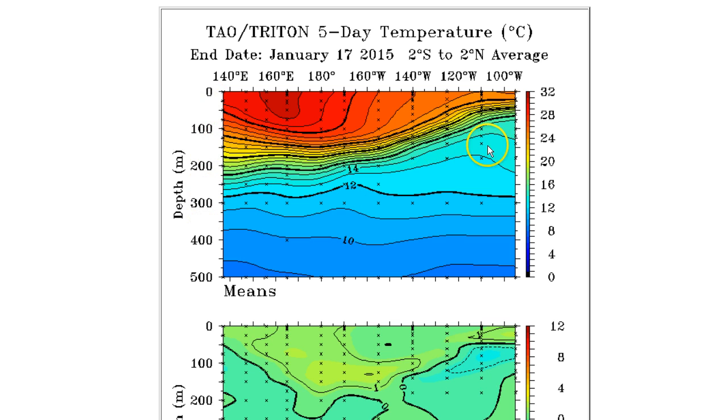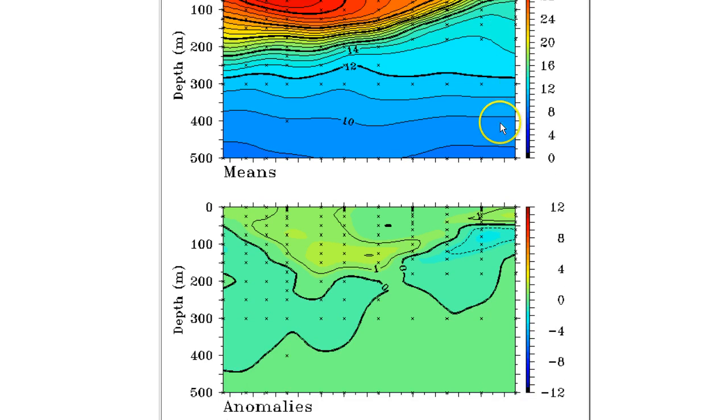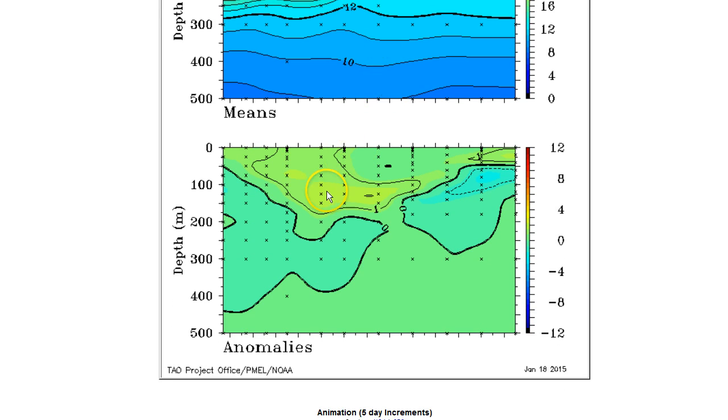So we're looking at a cross section of the equator across the entire Pacific Ocean, from the West Pacific to the East Pacific. It's not the actual temperatures we care about. It's the deviations from normal. And notice water temperatures have cooled off dramatically. We had a big pocket of 4-degree anomalies here a couple of weeks ago.